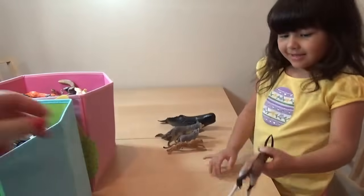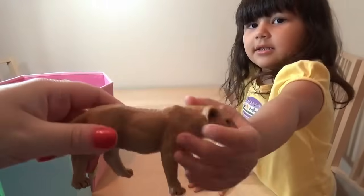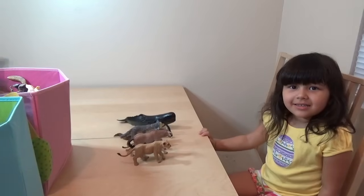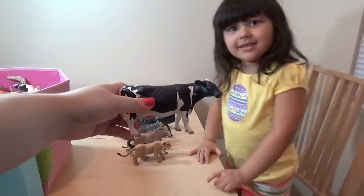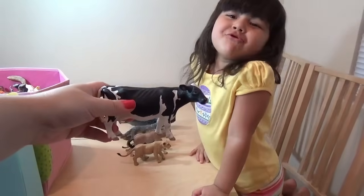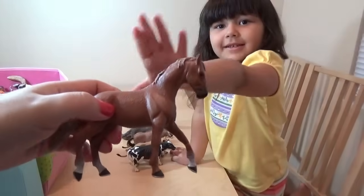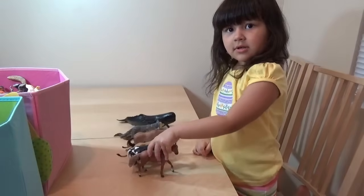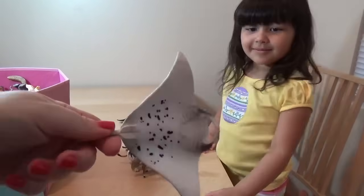And this is Papo. And this is lioness. And this one is Safari. So, here's the whole thing, cow. And what is the sound that cows make? Moo! Beautiful. And who is this? A horsey. And what horse says? That's wonderful. What is this?